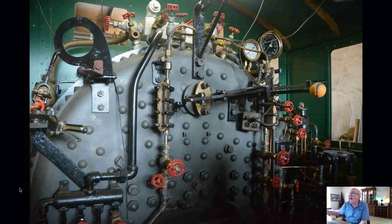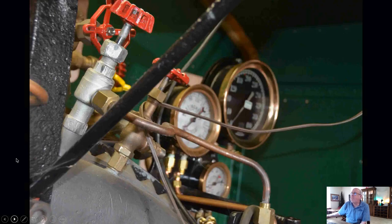There's the backhead in the cab, all those controls. I particularly like the tennis ball, that kind of orange and blue thing to keep you from running into whatever rod that is that's sticking out from the controls. A little bit closer view.